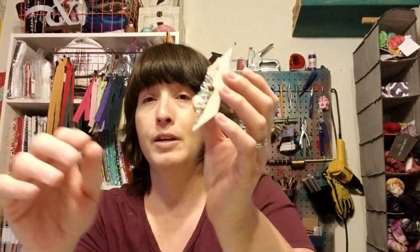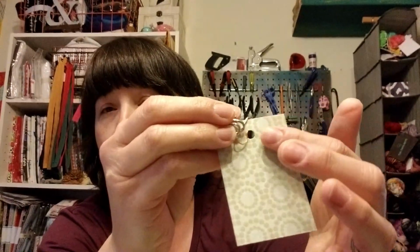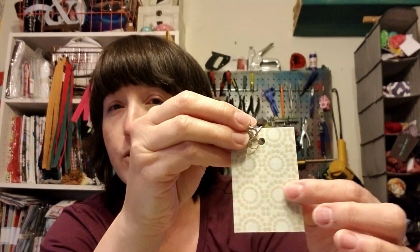So what I decided to do, I have a ton of scrapbook paper. Plus, it's pretty cheap to get a piece of scrapbook paper. I decided to cut me out some little tags and put a hole in it. So now you get a piece of, I'm going to move the charm so you can see it, this nice little piece of scrapbook paper that has nothing stamped on the back or anything. You can recycle this and use it for a gift tag or in a scrapbook, whatever you want to do.